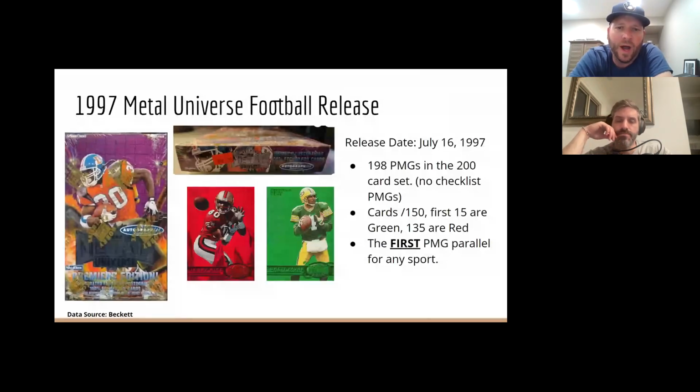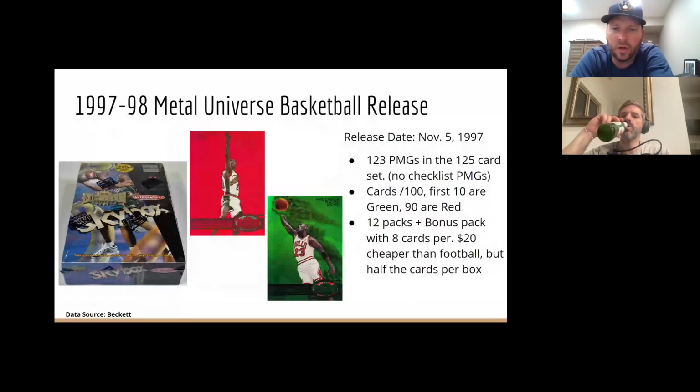That's probably why, I'm just speculating, there's a serial numbering difference between this and the basketball set, which I'll show here in a second. I think, being that it was a bigger set, obviously, too, but they were kind of trying to find their price point, and they were trying to find their footing in this market.